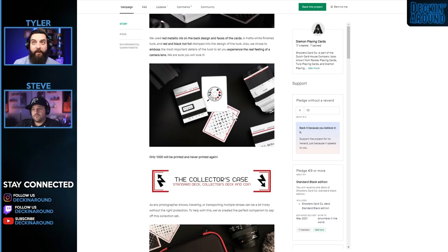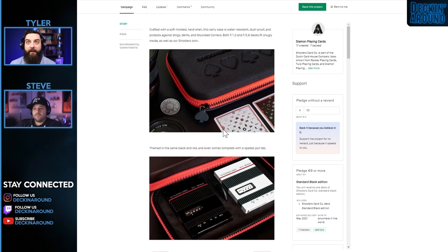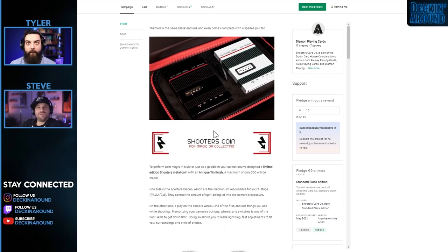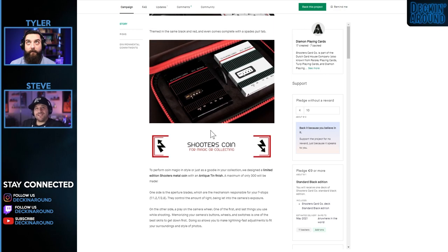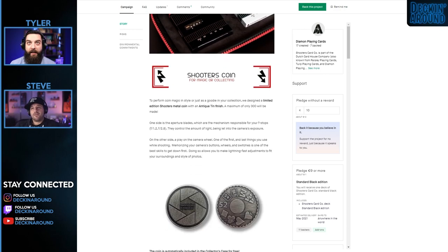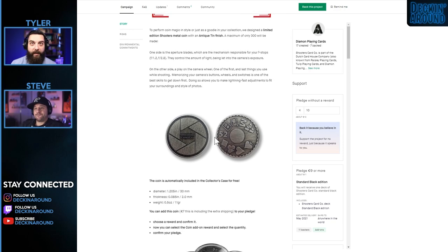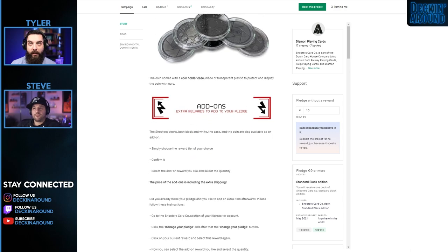Nice. You know, this is a fun looking deck. They did a really good job building out the campaign around everything there. Nice collector's box that kind of resembles a case that you would carry your SD cards in. Yeah, which is really dope. And we have this really cool Shooters Card Co. coin, which is really fun. Little coin holder cases, very cool.